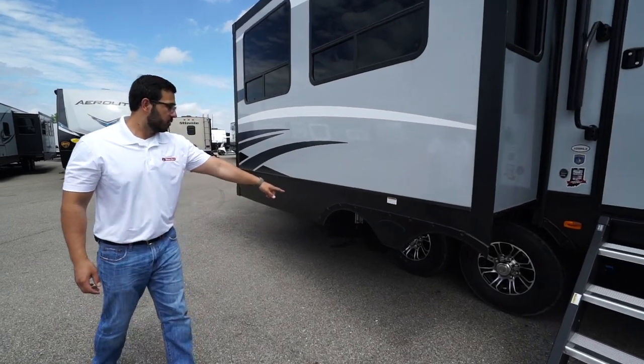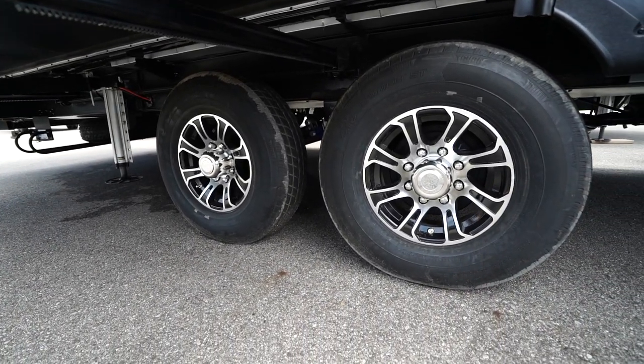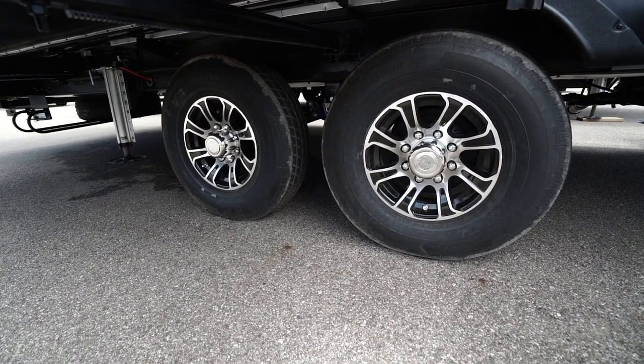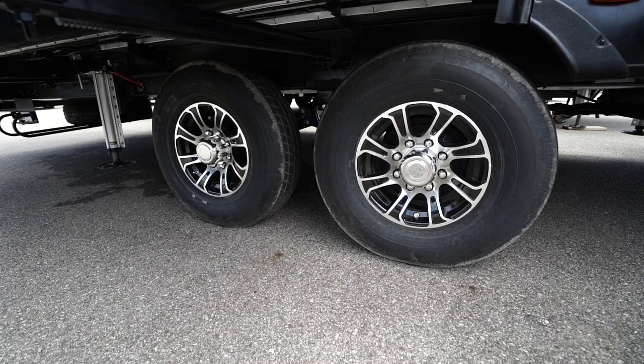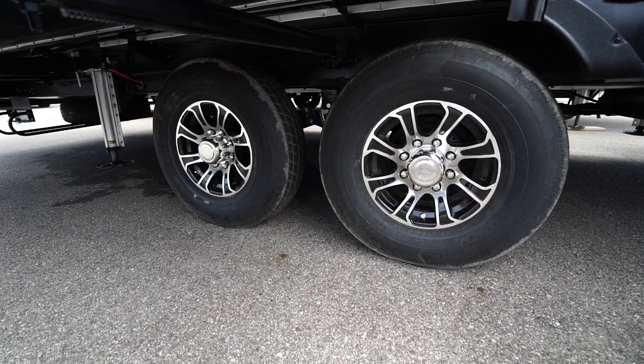If we take a look underneath the slide, you will notice the aluminum alloy wheels. Those are great because they're going to stay looking gorgeous. They don't rust on you. And right in between is the MoreRide CRE 3000 suspension system, which helps take a lot of the unevenness and potholes out of the road, giving you an overall smoother tow experience.